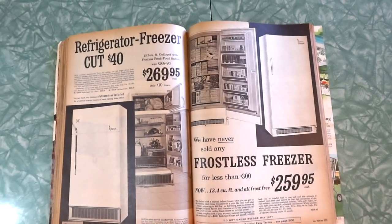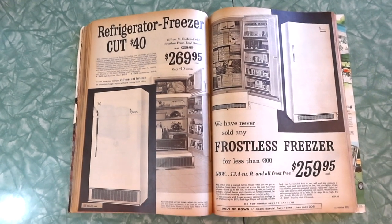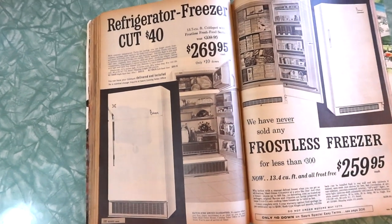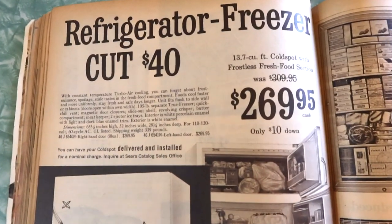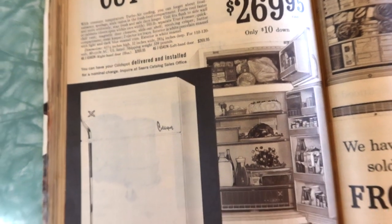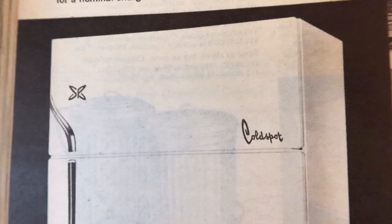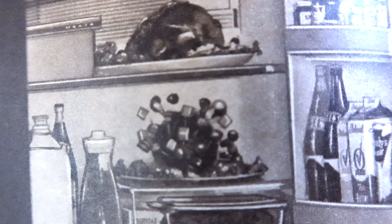Oh, look at the refrigerator freezers. These are somewhat boring looking when you think of the ones from the 50s though. It's a little disappointing, but maybe they were in cool colors. Nope, I'm seeing white. So we've come to the era of plain white, boring refrigerators, but at least this one does have a cool font and a little starburst kind of symbol on it, or atomic. It kind of looks like an atom or something. Yeah. A little disappointing.